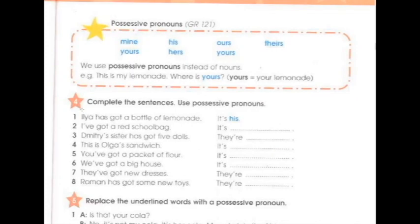Boys and girls, we must do exercise number 4. Complete the sentences. Use possessive pronouns. For example, number 1. Ilya has got a bottle of lemonade. It's his. The answer number 1. His. Ilya has a bottle of lemonade, it is his.